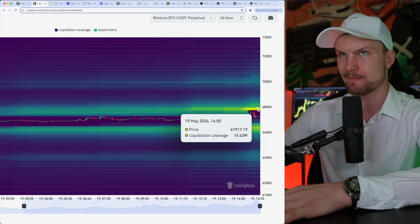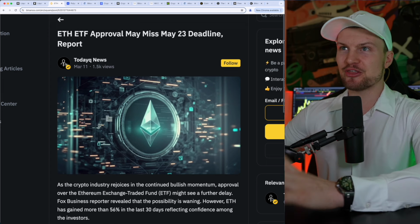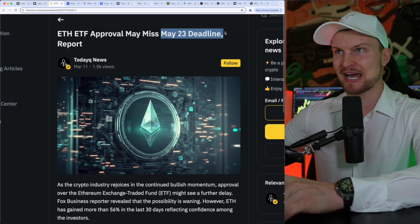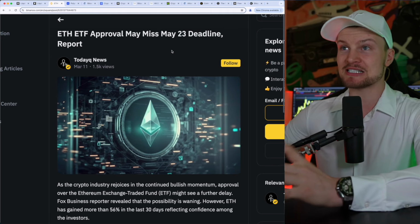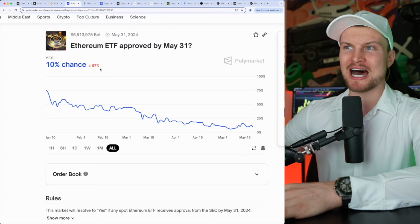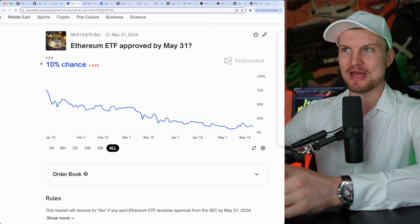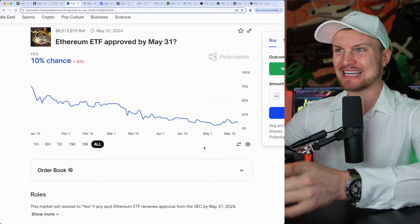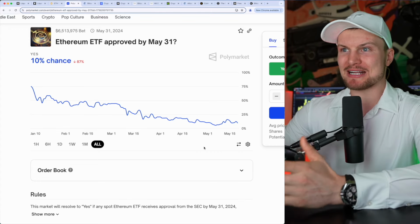Now something very exciting for everyone who loves Ethereum, just like myself. In 3 days, we have the final deadline for one of the first Ethereum ETFs, which means in 3 days, it's decided if it gets approved or not. Right now, the chances are only 10% that this Ethereum ETF will actually get approved. This means that if the Ethereum ETF gets rejected, not much will happen because most people expect this scenario anyway to happen.